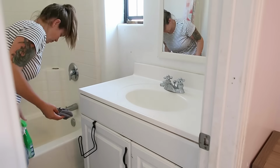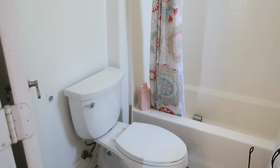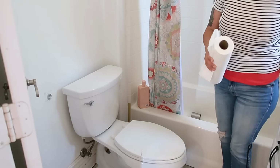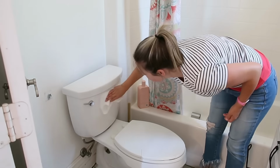Anyway, also, there's no good place in this bathroom for a toilet paper holder, and so I got this little over-the-door hanging thing, and that's what that is right there. So, yeah.